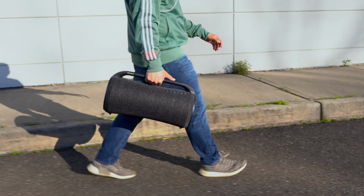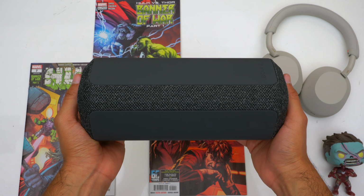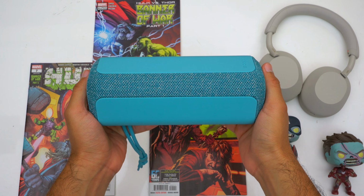But next up, let's address the light features on these speakers. Now both the XG500 and XG300 have a built-in light feature. But these light features are tucked into the passive radiators, and personally, I don't even think that it's worth using these light features because they're so hidden. Plus, you can't even see them during the day. And both the XE300 and XE200 don't have a light feature.